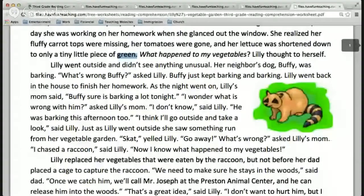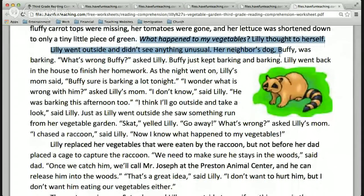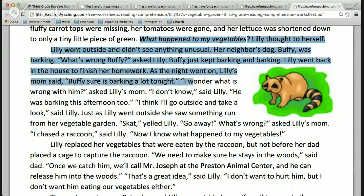Next up is Victor. Okay. Victor, please read from What Happened. Finish the paragraph. Read this next couple lines. Read down to here where it says, I don't know, said Lily.